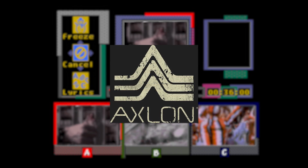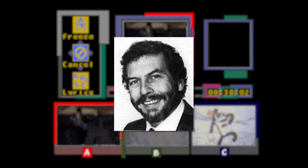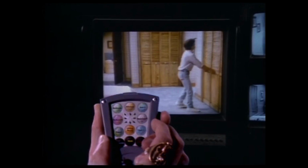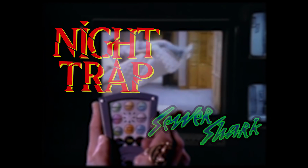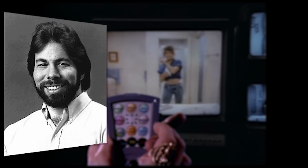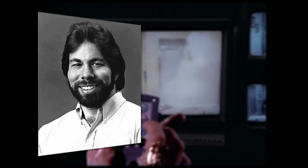Axlon, founded by Nolan Bushnell of Atari fame, partnered with Hasbro with the intention of bringing the newly dubbed Control Vision to market in 1989, at a projected price of $299. 2 games were created for the system before launch, Night Trap and Sewer Shark. Other notable names attached to the Nemo project were Apple co-founder Steve Wozniak and eventual Sega head of marketing Al Nilsson.